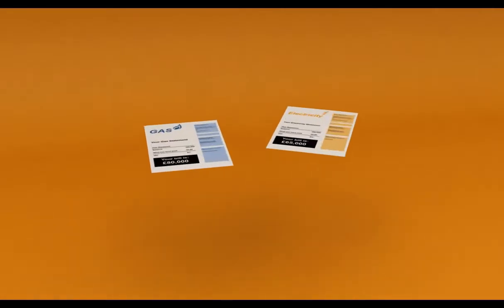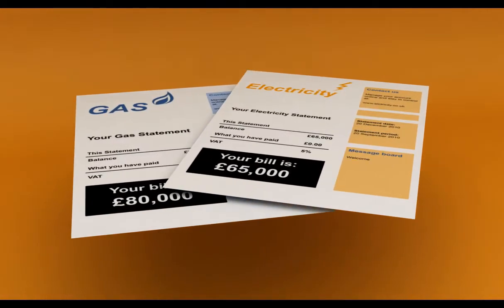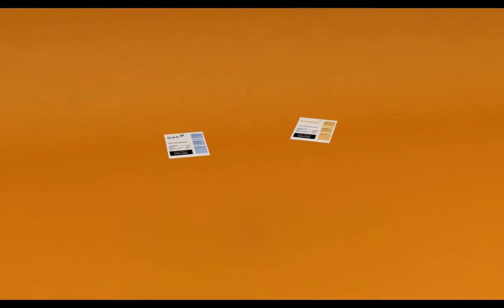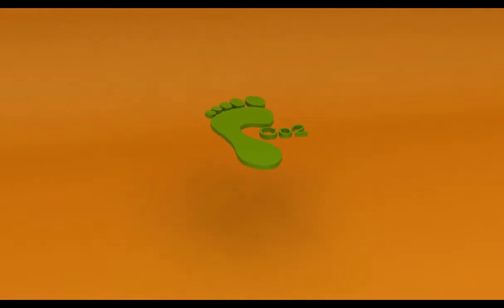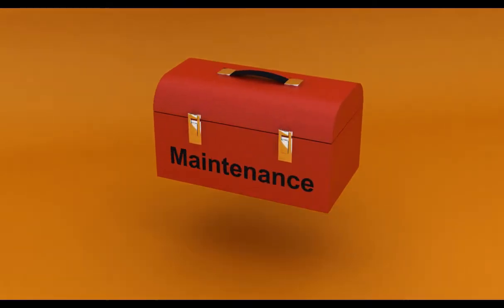Do you have high utility bills? Need L8 water testing and CP12 certificates in each apartment? Are you heating water you simply don't need? Do you have high carbon emissions not in line with government guidelines? Mounting breakdown and maintenance costs? Then the EcoPod heating system could be the solution.